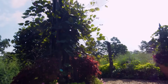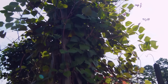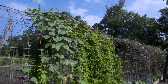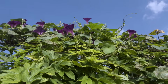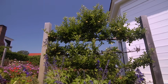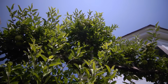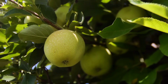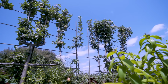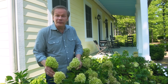Growing vines on posts, like I've done here with these hops vines on a single post, can make an interesting vertical element. Also, using cattle panels to grow vines on can add visual interest to a garden. And if you're really feeling ambitious and love to prune, you might grow some trees in the espalier form. This one is called cordon, where apples grow on it, and the candelabra form is classic, and here you can see pears growing.